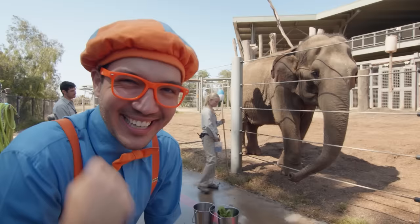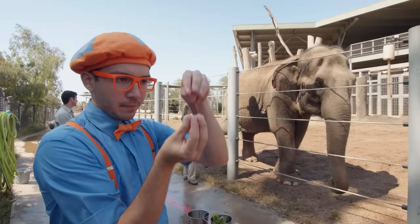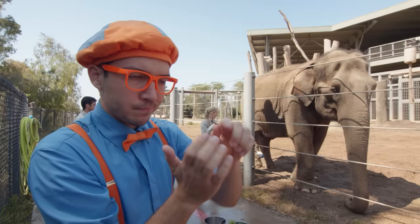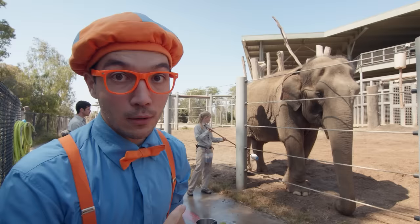Whoa, look. Mary's trunk picked up another apple. Did you notice something? Yeah, the end of the trunk for an Asian elephant, it doesn't have two fingers, no, or five fingers like us. No, it has one finger and another part that looks just like the palm of your hand. So Mary can pick up food or grab a tasty apple. These elephants are amazing creatures. It's so fun to watch.